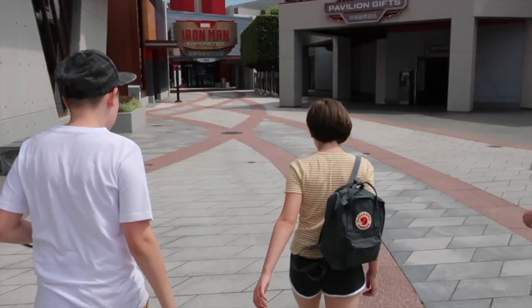We just rode Hyperspace Mountain. What an amazing first ride of the day. It is our favorite, and we all had our hands in the air screaming, and it was so cool that we could do that first up. But now we're heading over to that other section where Iron Man is, and also Ant-Man and the Wasp. And hopefully there'll still only be a 5 minute wait.